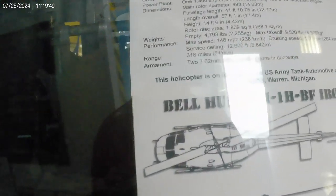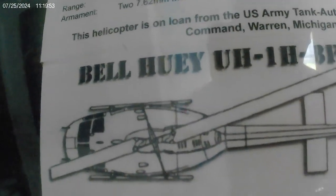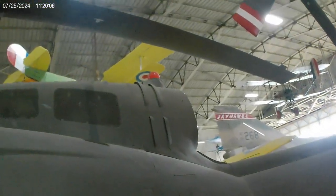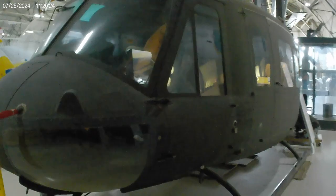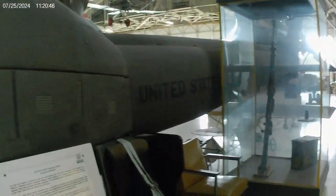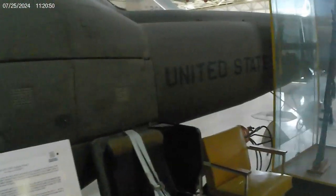I actually flew in one of these, very similar to this. Bell Huey UH-1H Iroquois helicopter. Yeah, trying to be really careful and not get in a hurry and try to look around these aircraft. Oh, I'm sorry, that kind of got jumbled a little bit.